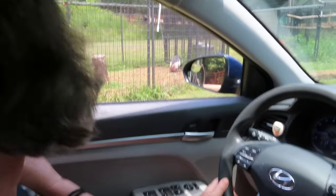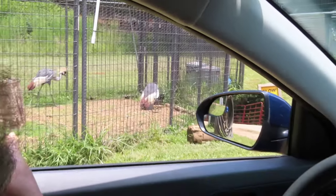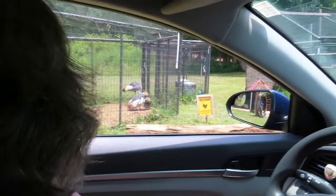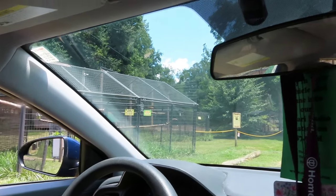Is that some type of an egret? I don't know what that is. Some type of bird. Well, there's two of them. Yeah. And then there's some up there. They don't want you to kill. Is that a vulture? Oh, it's a buzzard. Buzzard.